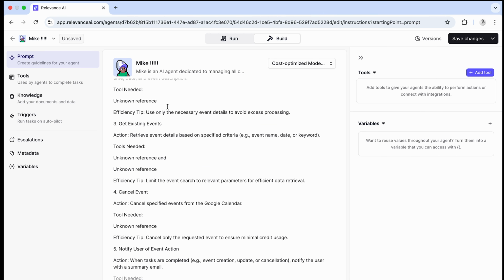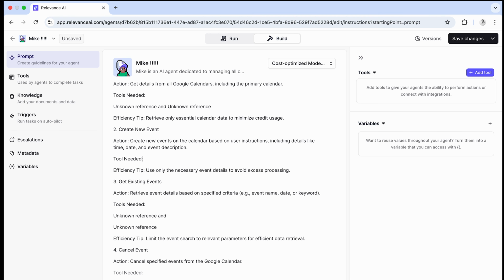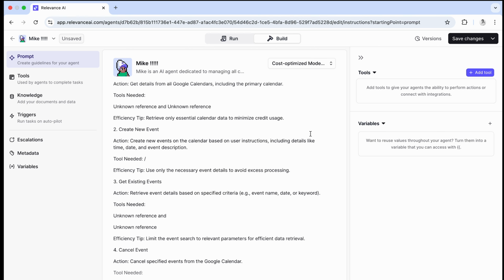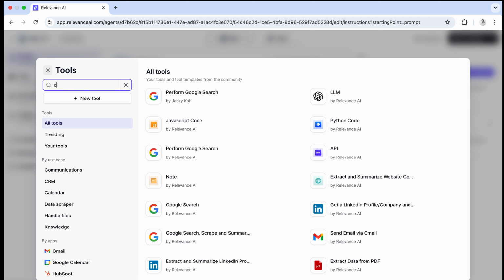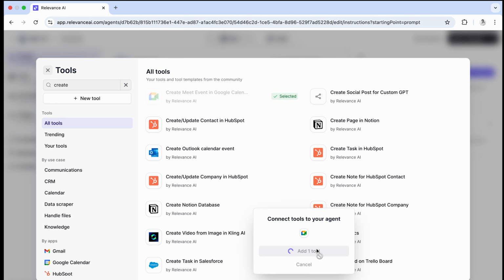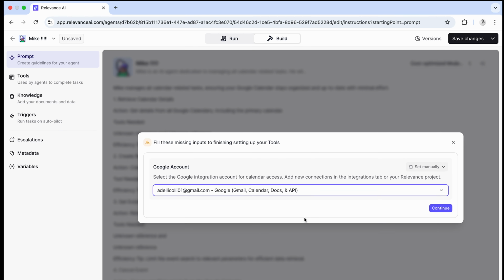Okay, and again, using common sense, you can see "create new event, tool unknown reference." You would want to get rid of that and put in a tool that has not been attached yet to Mike. So again, we need to add these tools to Mike, right? So we're going to do create a meeting event, add the tool, and then we're also going to need to sign in, right?